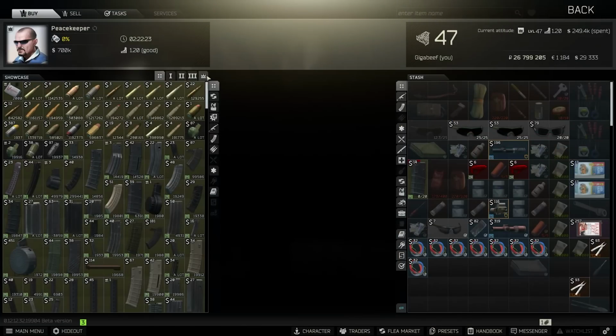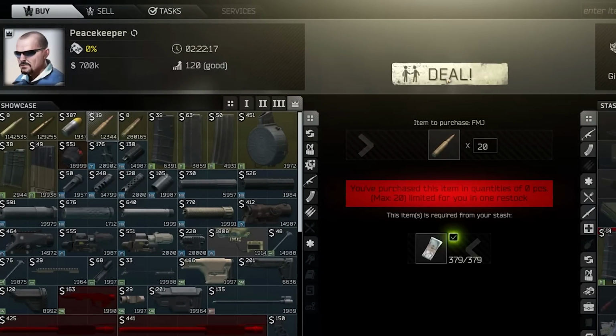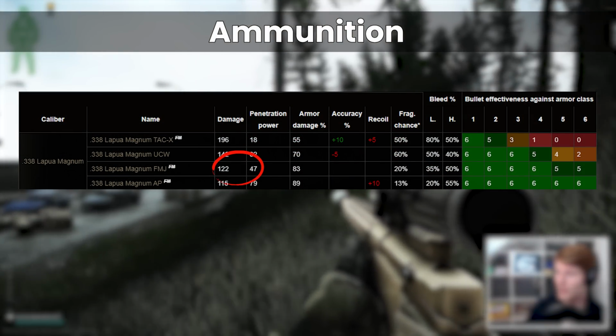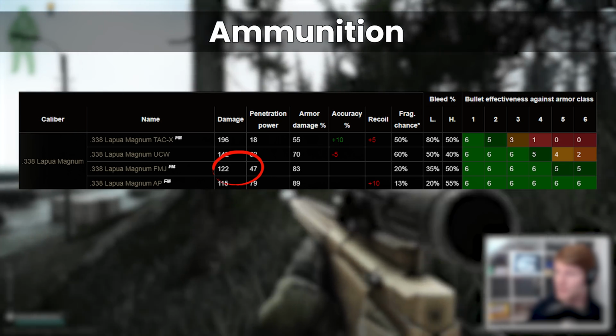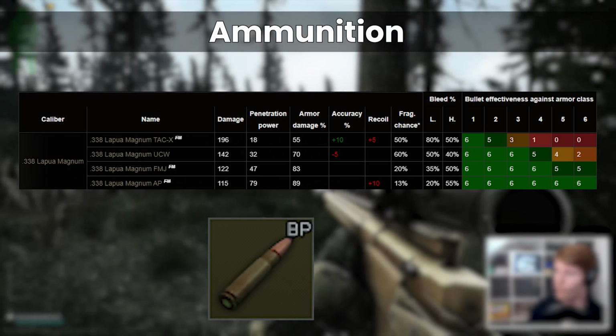FMJ is the mainstay of the caliber and you can buy it from Peacekeeper 4, although only 20 at a time, so start stocking up if you want to use this one in the future. This is a very good bullet, with 122 damage and 47 penetration, which is coincidentally the same pen as 7.62 BP, but with over double the damage.